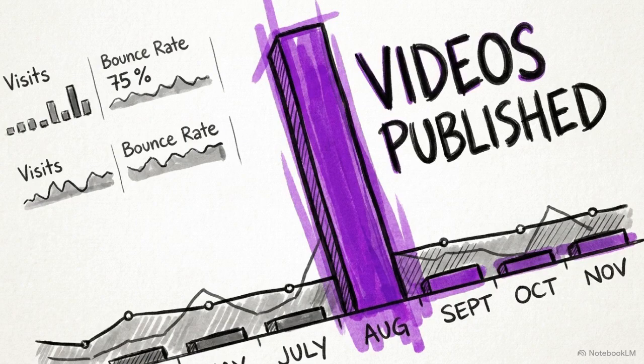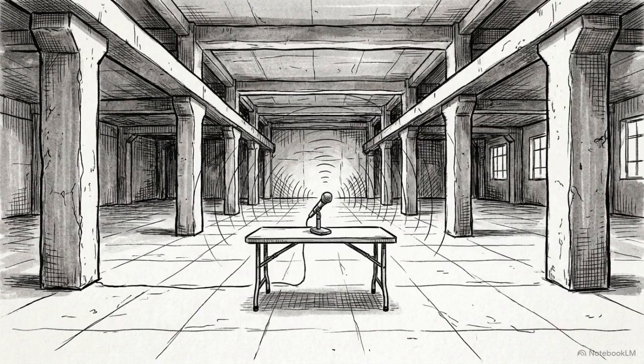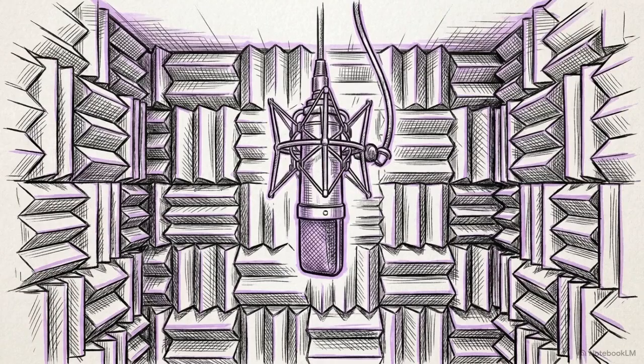For those who need a professional finish, look at Descript, Adobe Podcast, and DaVinci Resolve. These tools sit much higher on the control axis because they require more human input. With Adobe Podcast, you can take audio recorded in a room with a lot of echo and run it through their enhancement algorithm to make it sound like it was captured in a studio. Then you move to the video.